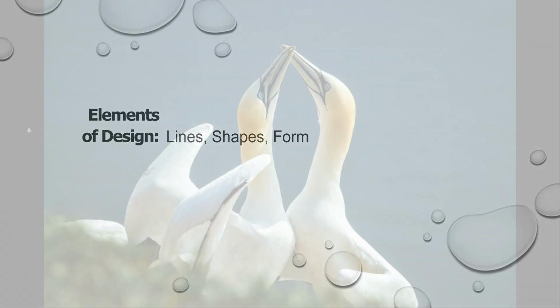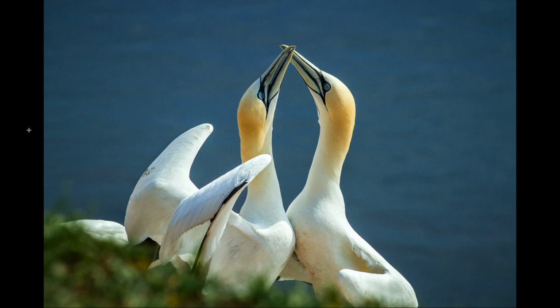Let's take a look at some more sample images here. Here's a couple of guys hanging out in the nest. I'm not sure if they're making out or if they're fighting over some food. Doesn't really matter. I think the image comes together really, really well. Again, rule of thirds, nicely controlled color set here, and the quality of light here is spot on for this image. I think it works really, really well.